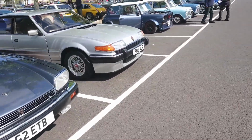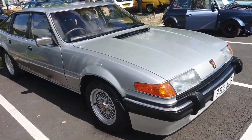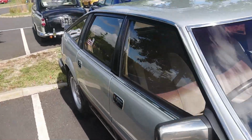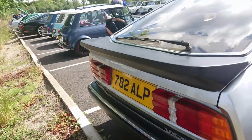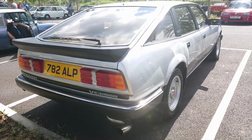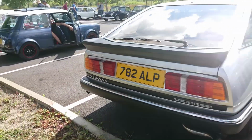Another Rover 3500 Vitesse, I think. Yes, there's a lot of them here today. Absolutely tons of them. Looking very, very shiny as well. Look at that big exhaust on there.